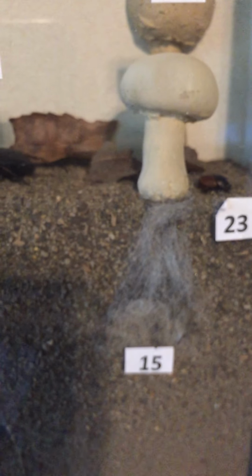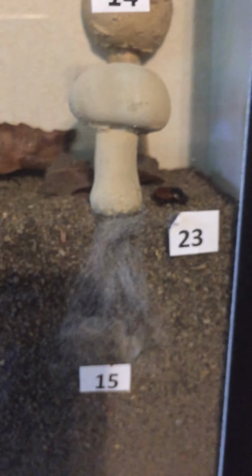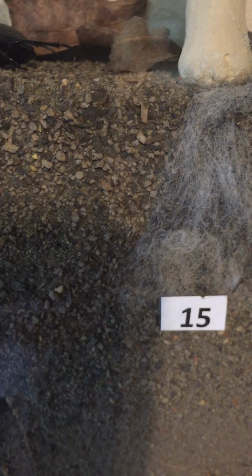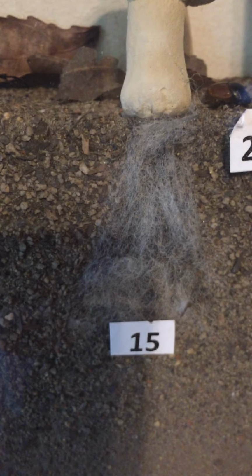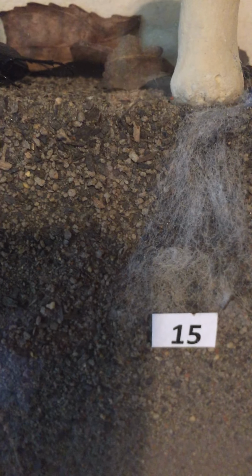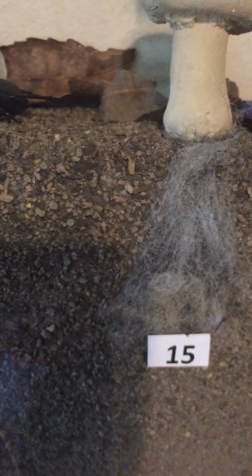Now down here, number 15, you see those strands of white stuff coming from the mushroom? This is called mushroom mycelium. They are thread-like networks or clusters of hyphae. Some attach to plant roots, creating filaments that reach far into the soil, increasing the surface area of plant roots up to 1,000 times. Fungal hyphae and plant roots work together, and this is called mycorrhizae. Many native and landscape plants depend on this relationship for optimal health and growth.